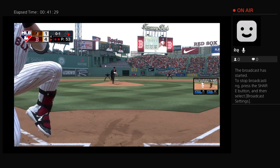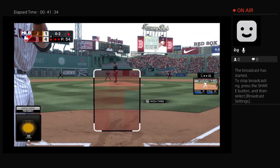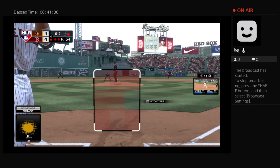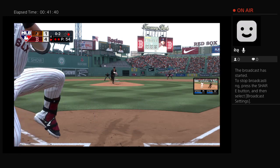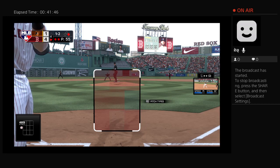Here comes the 0-1. Swing and a miss out in front of a changeup. Hey, that's a huge pitch for him right there. He's been struggling early. If he's able to get any feel on his secondary stuff, he might be able to hang around a little bit. And he'll try to get him to chase the fastball there, but he lays off. 1-2.